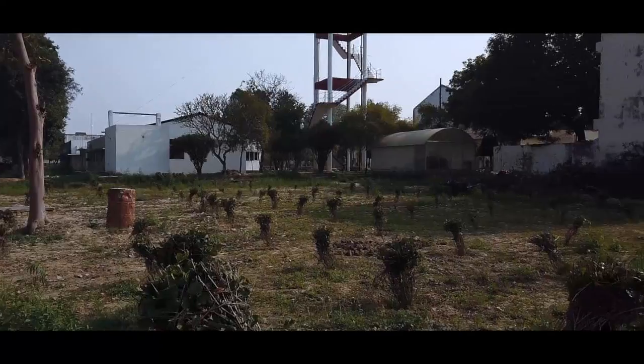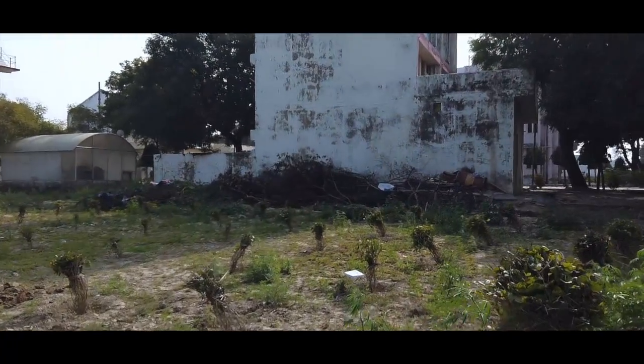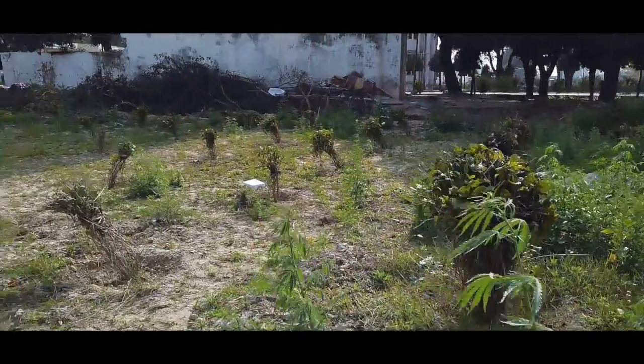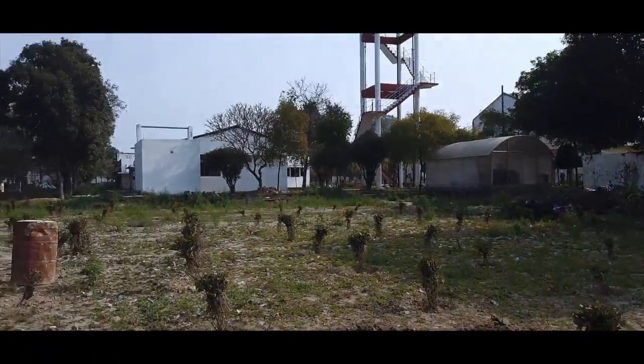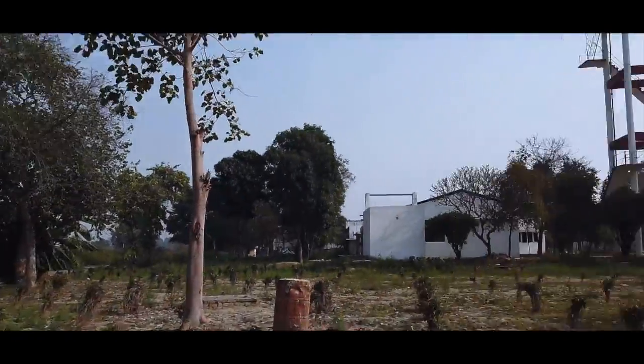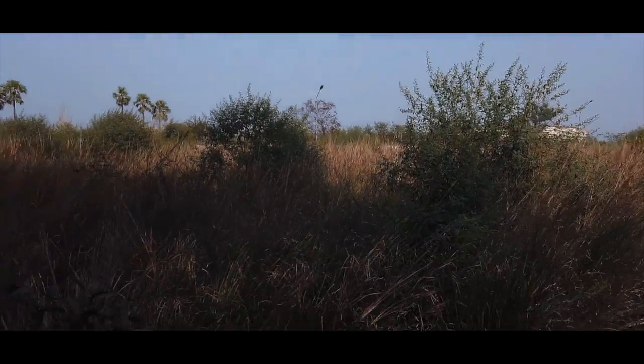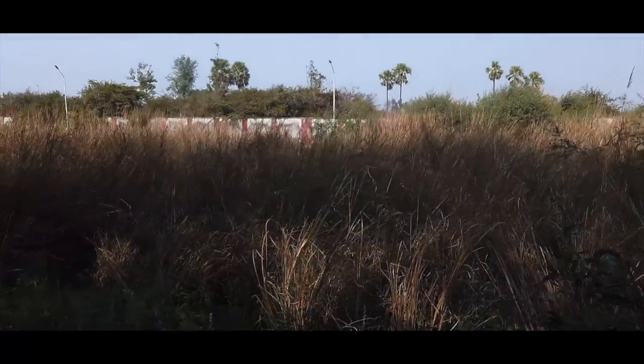Okay guys, this is the famous Bela tree of Kannauj. The Bela attar is quite famous, which is one of the varieties of jasmine. These are, right now, the cut plants. This is not the right season, but you could see this whole Bela plantation here. Okay guys, we have vetiver. So vetiver is basically extracted from the roots.